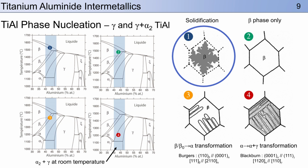At step 4, when the temperature drops below the alpha transus temperature, the alpha phase decomposes into alpha and gamma phases, where the gamma phase shares the Blackburn orientation relationship with the alpha, which is written in the bottom right of the slide. Finally, below 1100 degrees C, the alpha transforms into fine gamma plus alpha 2 lamellae.